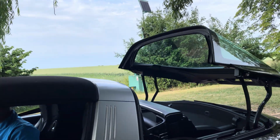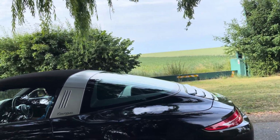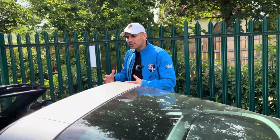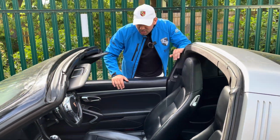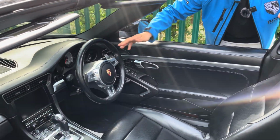From the sports exhaust, I love this LED from one end of the rear light to the other end of the rear light, and overall this is an absolutely dream specification. From the sports steering wheel, sports seats plus, which are 12-way electrically adjustable, the sports exhaust button, the sports button there. This also has the extended leather package.